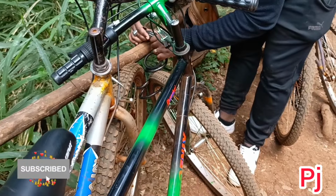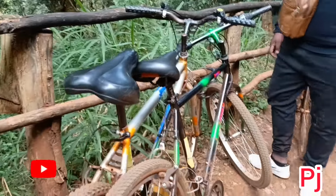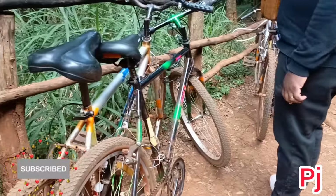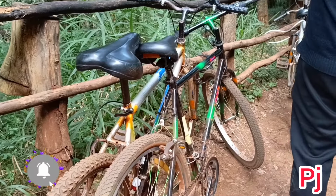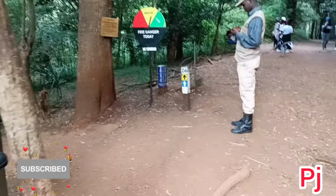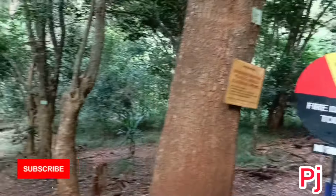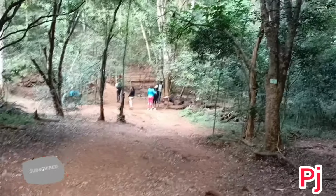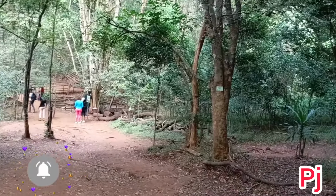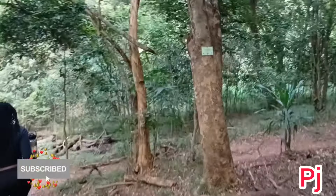I have to lock the bikes for them to be safe because there are so many bikes over here and someone can just easily pick them. So yeah, we have to lock them. Any waterfall quickly? Where the waterfall is.